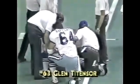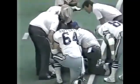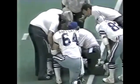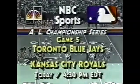It's Glenn Titensor, number 63, that's on the ground and being attended to by the Cowboys. And that's one of the problems the Cowboy offensive line suffered with so hard last year was injuries to their offensive linemen. They certainly had done a better job of keeping everybody healthy and protecting their quarterback and doing all the things that good offensive linemen do. But that may be a problem. That looked like a serious injury, Charlie.